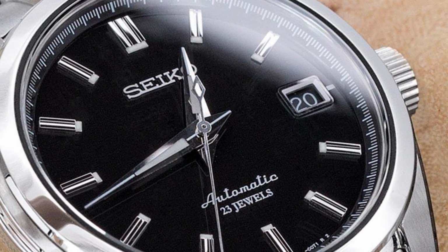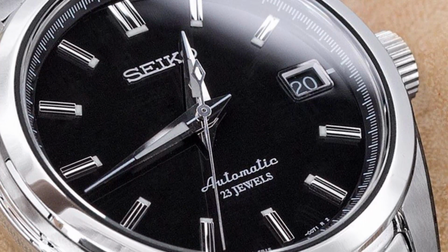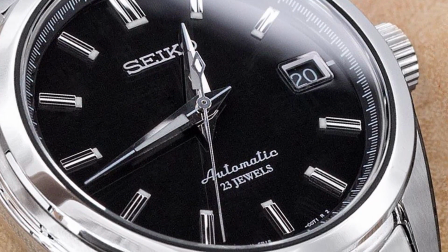Wear it on the bracelet and it'll wear similar to like a Rolex Oyster, or throw it on a leather strap and have it as a formal watch.